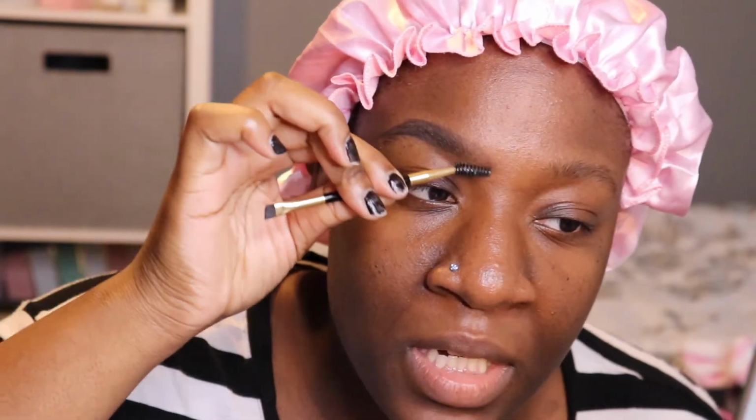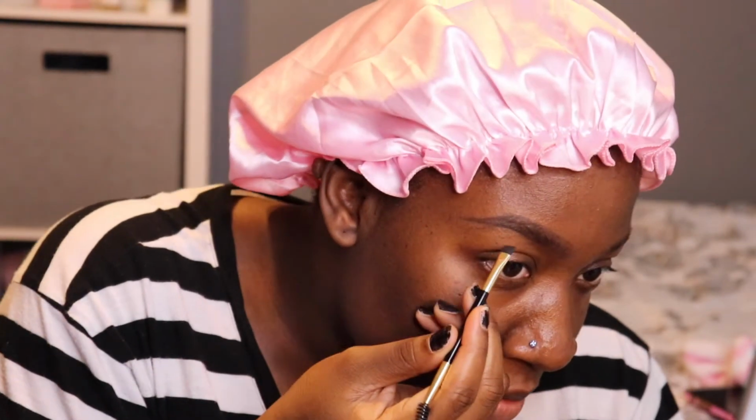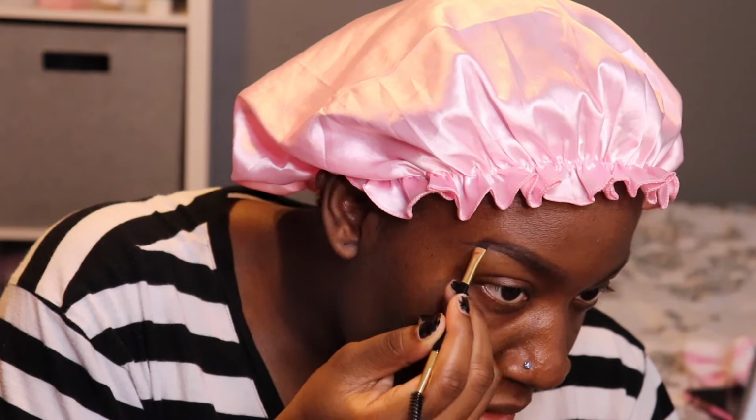And even if I don't erase it now, I use my concealer later to go in and just erase it. And that's the brow without it being concealed and fixed up. It looks good without concealer. And you don't have to use concealer if you don't want to, but obviously for a sharper look, you're gonna want to.